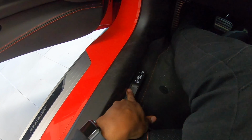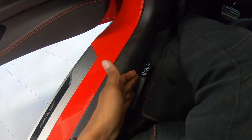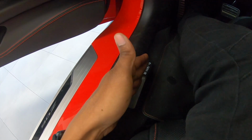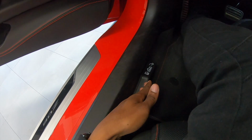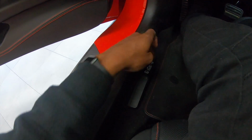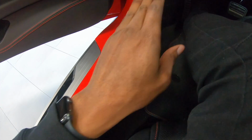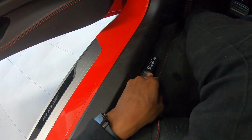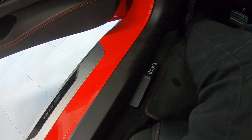I'm going to show every person. I always want to show people this, even though it's not really important to a lot of people who don't own this car. But if you're ever in this vehicle and you get stuck, the battery dies, the car's upside down or something, whatever the case may be, you pull this piece right here and it will allow this door to open up manually. This is for your safety. If you get stuck in the car and the battery dies, you pull this piece and you get out and be safe.